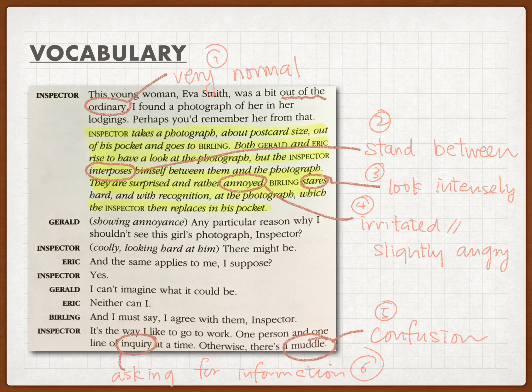And Mr. Berling stares hard. This is what it says in the stage direction. Stares means looking intensely. So looking at a person without blinking, without changing direction, very focused. And the last 2 words, inquiry and muddle. Inquiry means asking for information. So the inspector was here to investigate about Eva Smith's suicide case. Of course, he needed to ask for information. So inquiry means asking for information.